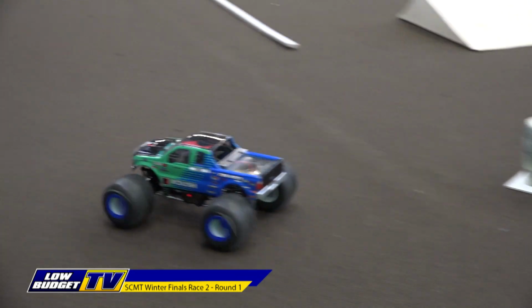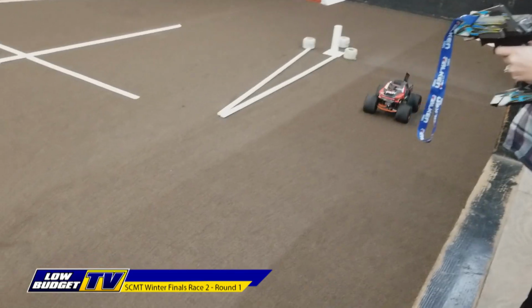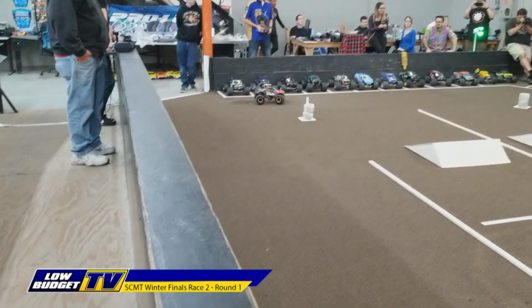All right, we're going to see if the track's clean and how we're doing. Looking good so far for both drivers. That should be a very good corner right there for Stephanie.